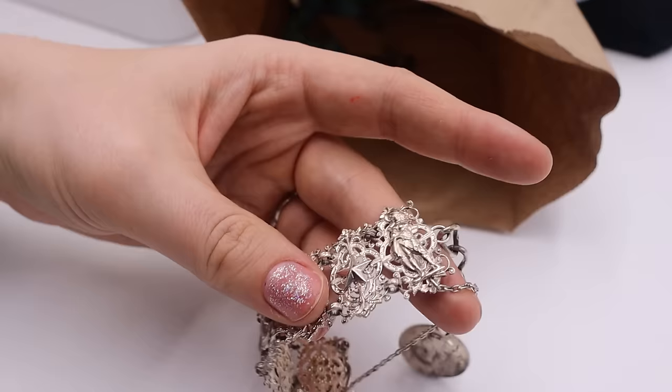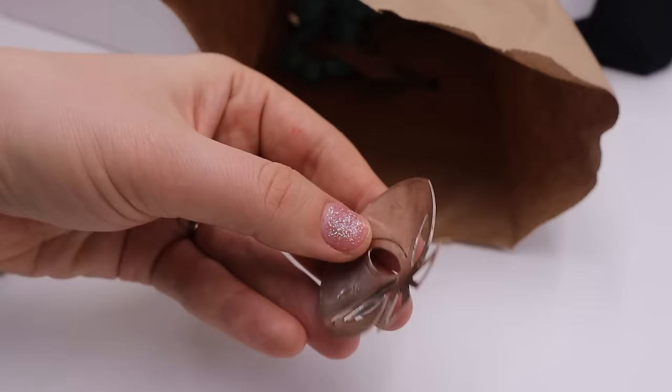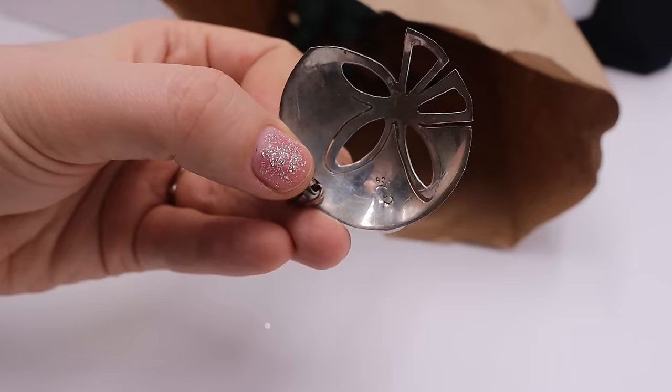So maybe I'll test this later to see if my acid testing shows me anything. Ooh, okay, we have, is this a pendant? Yeah, oh my word. Okay, let's see what the back says first. It says 925 and then there's a little mark there that I cannot read. But it looks like one of those sand dollar things.